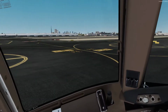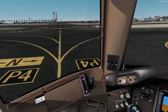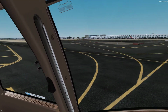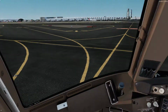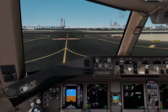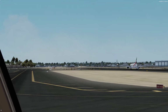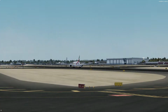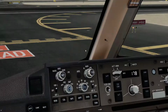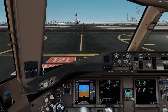Right, let's bring this across to the left. And let's go and cross runway 30 right and 12 left. Hopefully there's no aircraft on the runway. So I'm going to use my camera so I can take a look. It's just that aircraft and there's nothing else. Nope, that's all good. Right, we go to cross. Get some more power in.